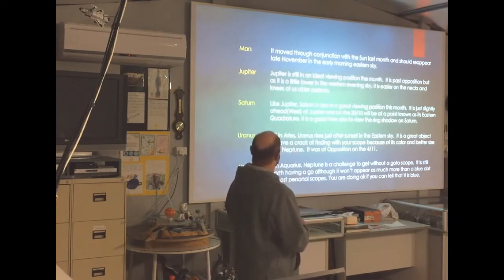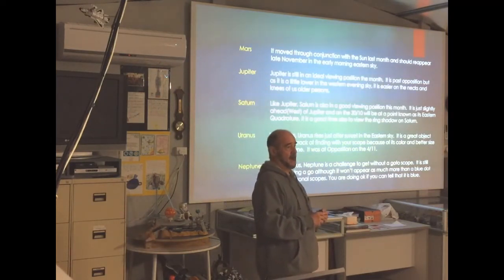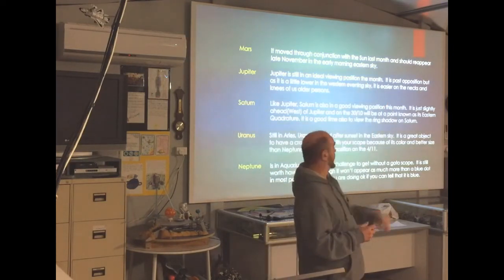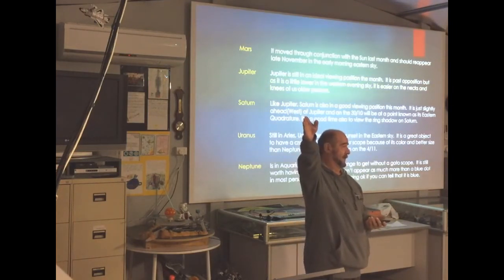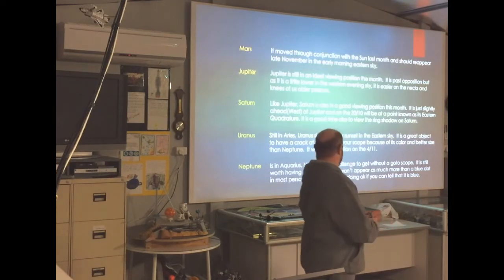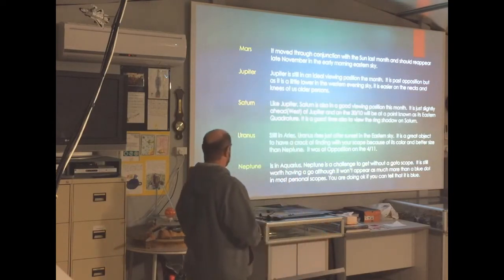Jupiter and Saturn, I'll include them together because they're not very far apart. And at the moment, you've got Venus, Saturn and Jupiter. And really you keep going, you've got Neptune and Uranus all up there at the moment. Most of them are visible with the naked eye, but the last two aren't. But they're not that hard to find at the moment.